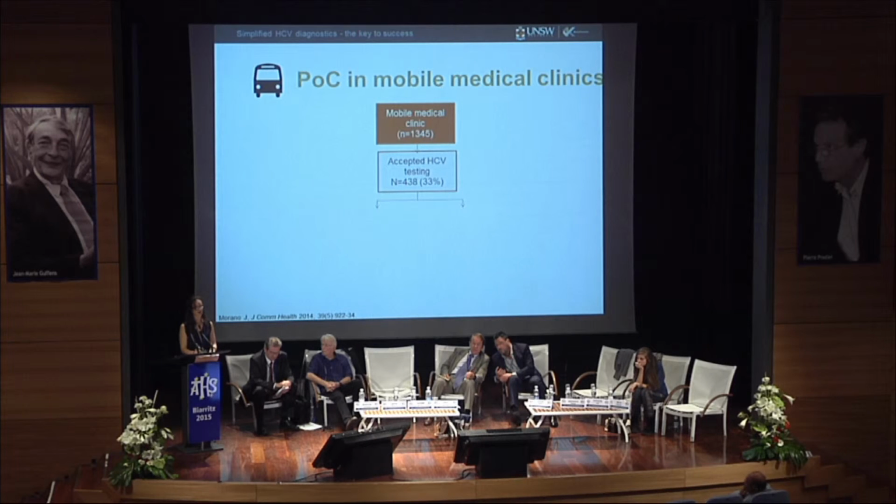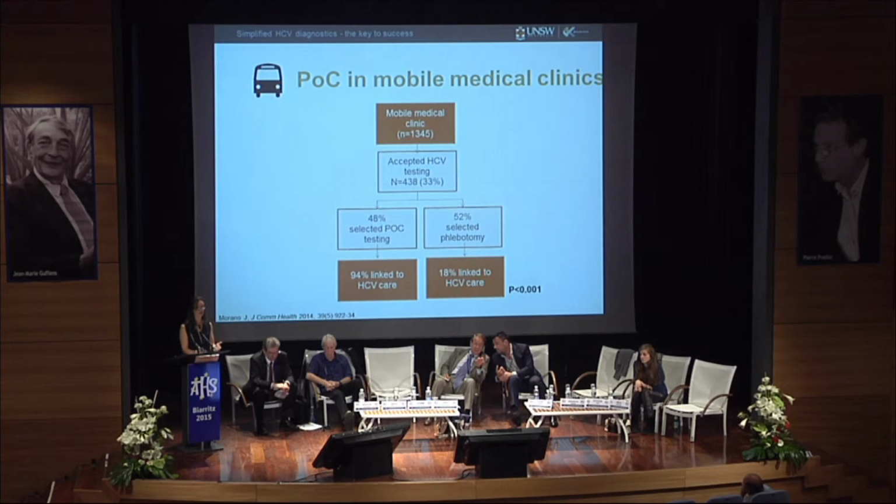Point of care and mobile medical clinics are another avenue into which all of these testing facilities may be implemented. One example of this was in New Haven, where they recruited 134 of over 1,000 people that came to the clinic and were offered testing. They offered point of care testing or standard testing, and uptake was roughly equal, which actually surprised me. But of the people that accepted point of care testing, 94% were linked to care, and only 18% were linked to care if they had standard of care testing. This is probably a direct result of the instant result engagement, talking to the patient and referring them to care immediately rather than having to wait for results and come back.